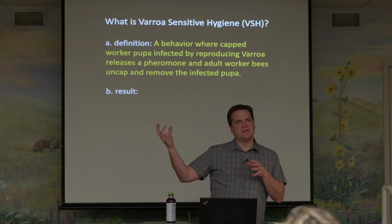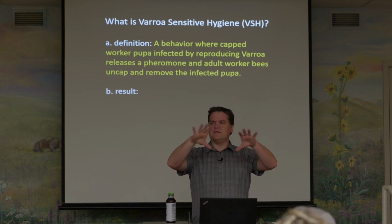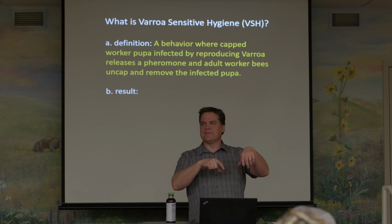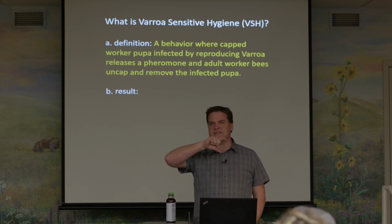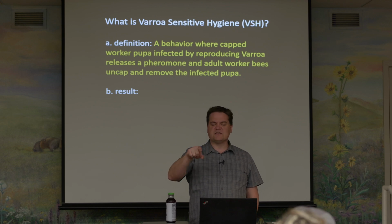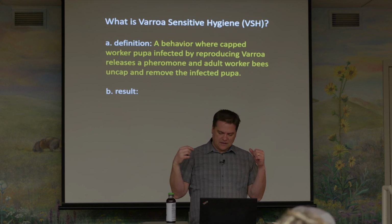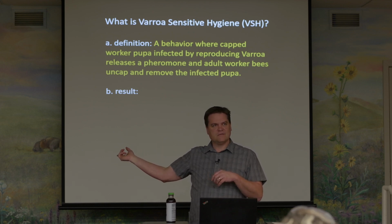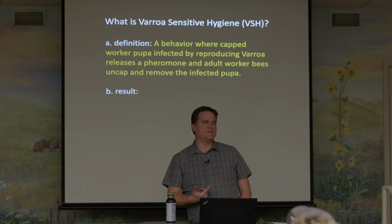So let's say you got this area and there's 100 infected pupa and 3 of them have Varroa reproducing in the pupa. Varroa-sensitive hygiene bees, the nurse bees that are on that comb, smell there's something wrong going on in that pupa. They uncap it. Yep, it doesn't smell right, and they pull it out of the hive. So they get rid of the bees that the Varroa are reproducing in.